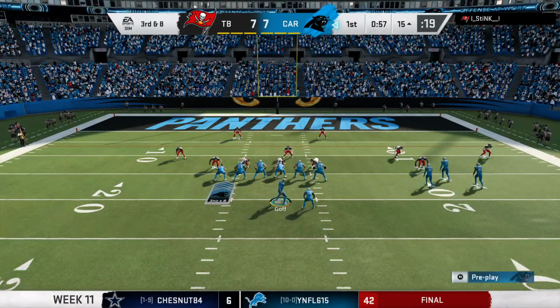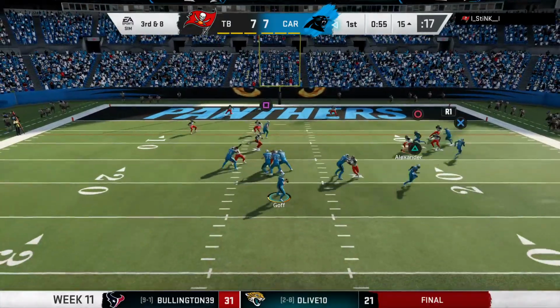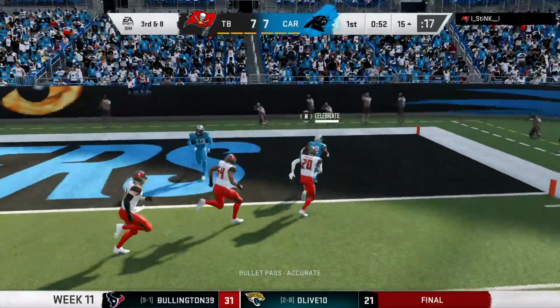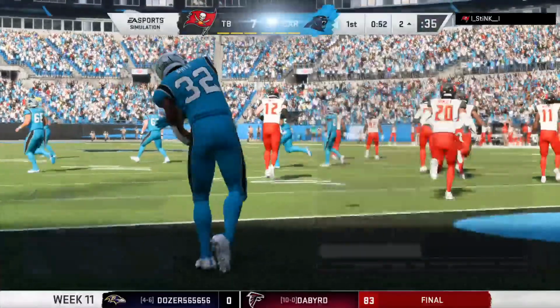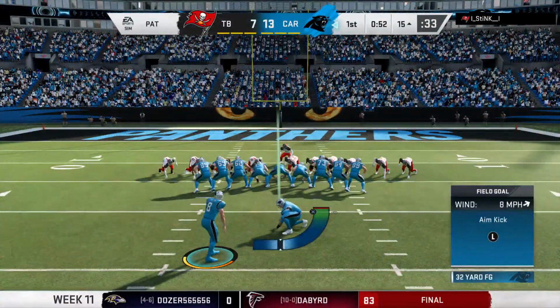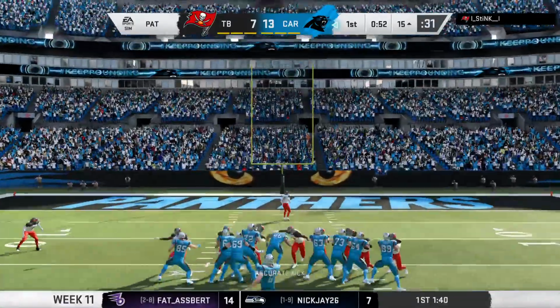Throwing on third, Goff. He hits White. Complete. And he'll take this into the end zone. Touchdown, Carolina. James White with his second touchdown of the game, number 7 on the year. And the Panthers have taken the lead.